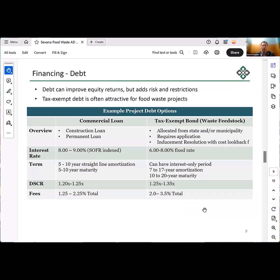Just briefly touching on debt options for food waste and other waste feedstocks, there's an opportunity to use a tax-exempt bond, which can be a lower cost of capital than a typical commercial loan. They do add additional risks and requirements to your financing. So we often do recommend considering equity financing through construction, if practical, and using your debt after the project has started up and de-risked further.